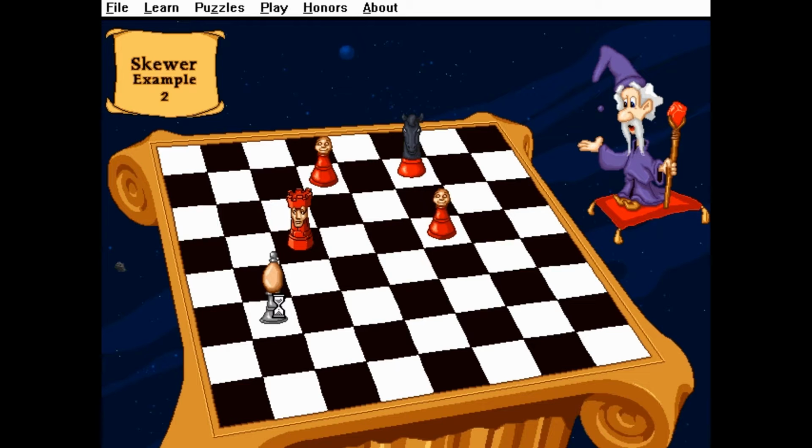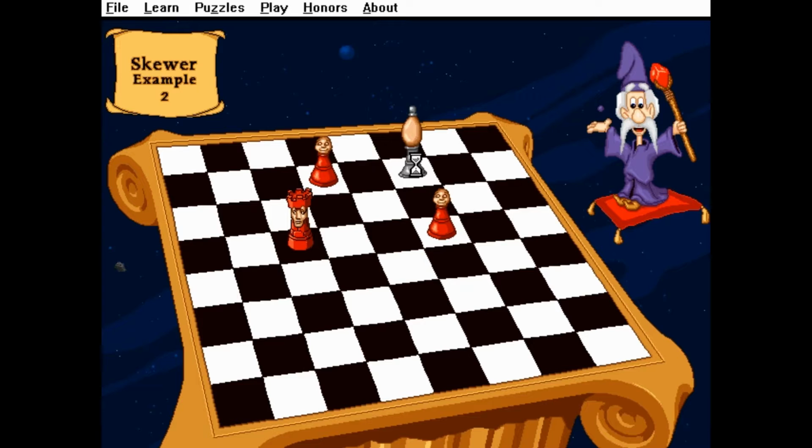This leaves you free to grab the knight. Go ahead and capture the knight with your bishop. Okay, now let's move on to try some skewer puzzles.